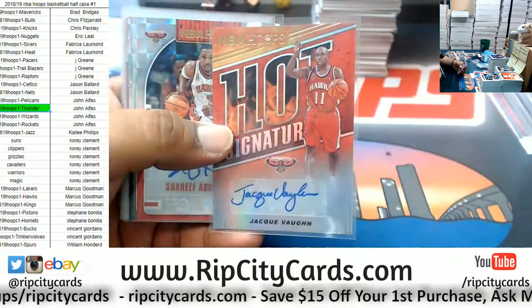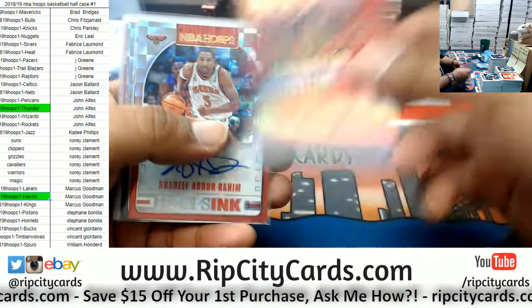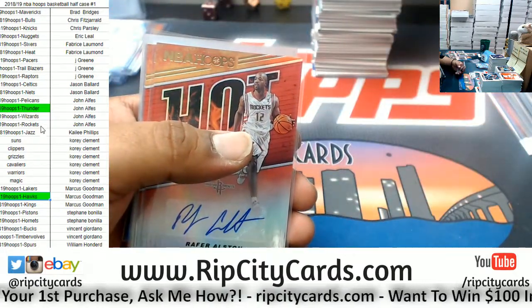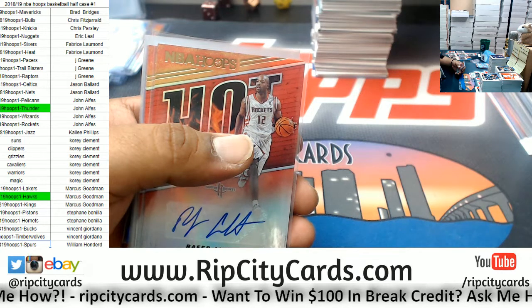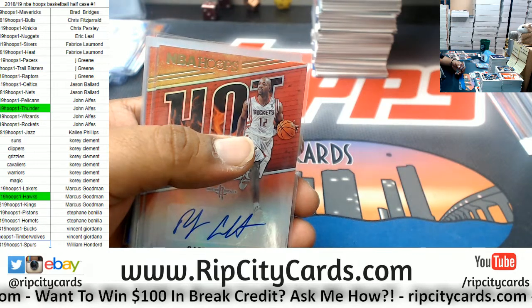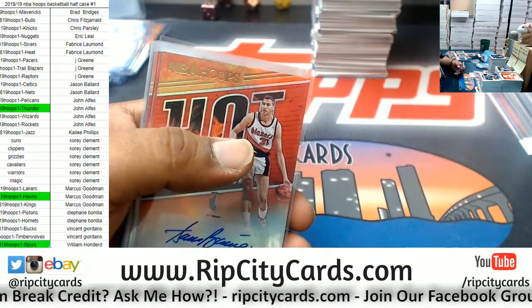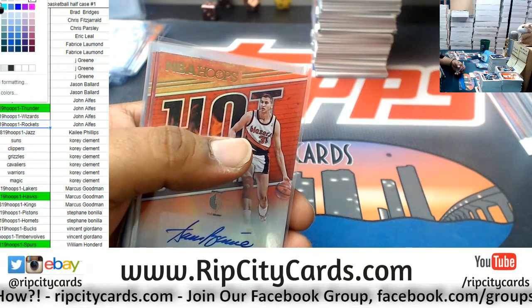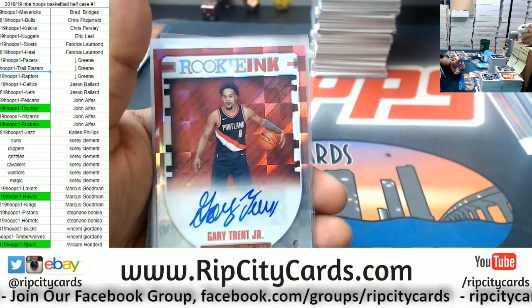Jack Vaughn of the Hawks. All right, another Hawk, Sharif Abdul-Rahim. Walter Berry of the Spurs, autograph. Where are the Spurs? Wait a minute, is that right? I thought Giordano had the Spurs. Anyways, Rafer Alston, Rockets. Where are the Rockets at? There they go. Sam Bowie, Blazers, followed by Gary Trent of the Blazers as well.